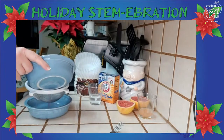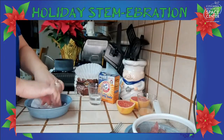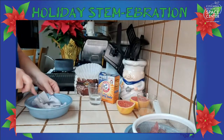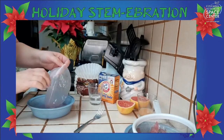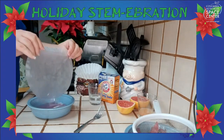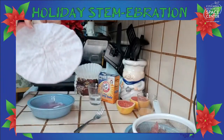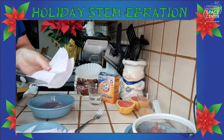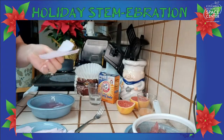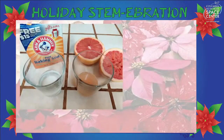Drain the water through a strainer to get rid of the leaves. Then soak a couple of coffee filters in the liquid. You'll need to spread them out so that they can dry before you use them. I happen to have one right here that's already dry. So now we need to cut the filter into strips. Now comes the fun part.